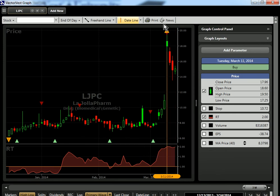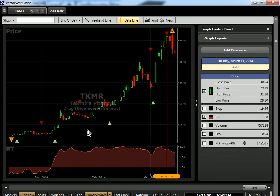So the stock gapped up, went parabolic. It had moved sideways there for the last 3 months. It gapped up. It's extremely overvalued, very poor fundamentals. And we'll notice what the stock has done since that primary wave down signal. I'll go to the next one. Now this wasn't so parabolic. This stock was in a very nice uptrend over the last 3 months. Primary wave turns down on the 11th.